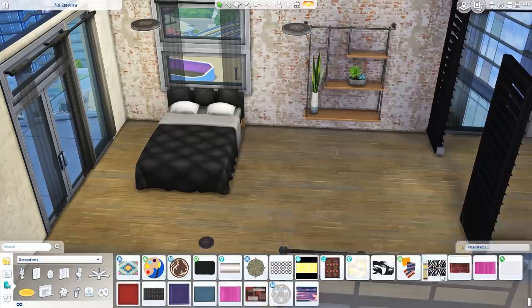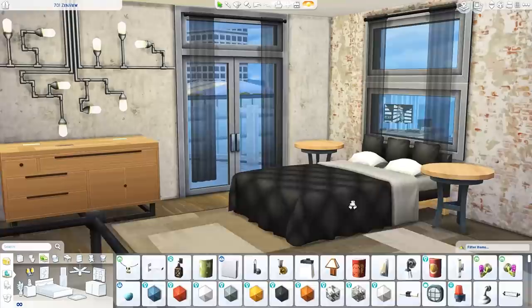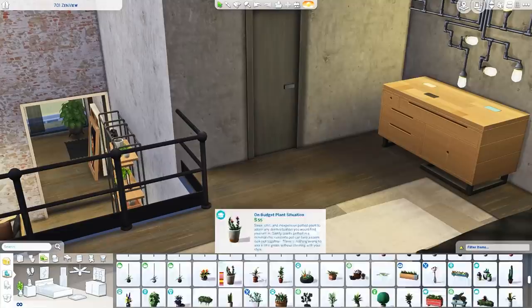But either way, here you can see I'm working on the bedroom area. I really like the bedroom. This bed from Seasons is absolutely perfect. It's almost perfect in every style of home, maybe besides a really traditional home. Even then, I think you can make it work. It's the best bed that we have in game. I just absolutely adore it.